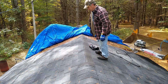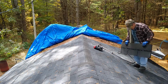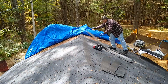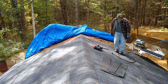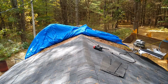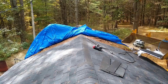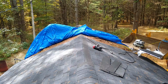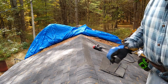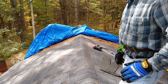Pine needles are going crazy. I gotta shut you off because I didn't bring up my utility knife to cut those ridge pieces. So I'll be back shortly. Okay, I'm back. It's a brisk, windy fall morning. I don't know what the temperature is, probably in the high 50s right now. I think it's only supposed to be in the 60s today.